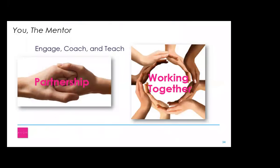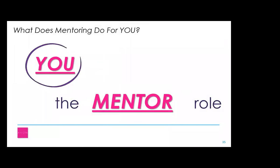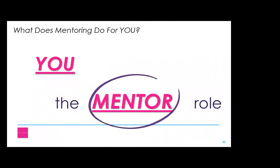So the mentor role is so important. You can think back: who was your mentor when you first started? Did you have one? Did you wish you had one? So just think about that and what you would like as that new experience, and you can be that mentor. It is a true partnership with the new representative. The two of you work well together to build a stronger and more profitable business for both you and also the representative as well.